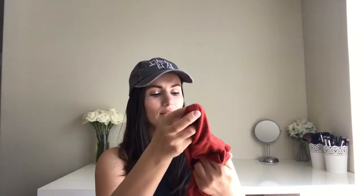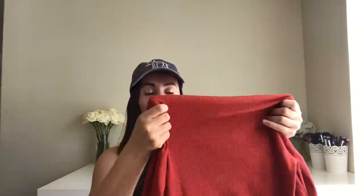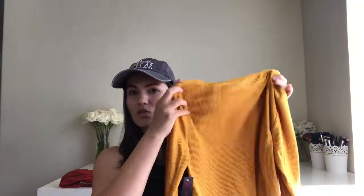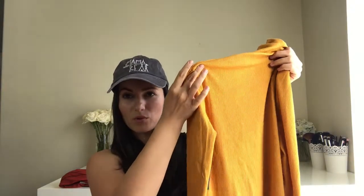I think this was called like Spice Apple or something like that. It is so cute. I did get it in the size small. This is very stretchy. This isn't a junior, but because it's so stretchy, I like it and I like things fitted. So yeah, I got this in the small. And then I also got another one, also $3. And this one is more like a mustard color. It is so freaking beautiful. Look at this thing. And it's so flattering.